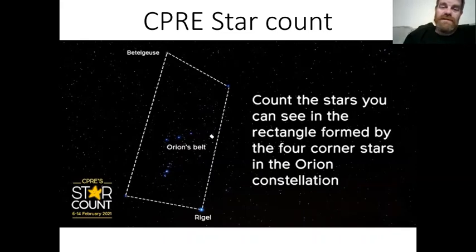So this is the constellation Orion. Now, you can't quite see it so well on this picture, so I'm going to show you something else. But you basically draw a rectangle, it's a pretend rectangle. It's not going to be like magic like that in the sky. So you connect the four corners of Orion, and you just count how many stars are inside it. Now this one obviously will be quite difficult to count. You're not going to see this sort of picture.